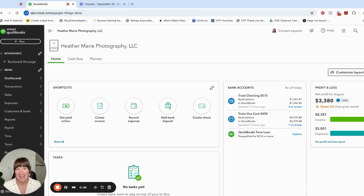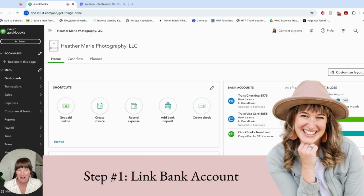Okay, so once you have an account and you log into QuickBooks, you are going to see this dashboard each time. This gives you a quick snapshot of your income, expenses, and recent transactions that you've had in your business. But today, like I mentioned, we're focusing on those 5 key areas: categorizing expenses, linking your bank account, tracking mileage, managing sales tax, and keeping up with 1099s. These features within QuickBooks will save you time and help you stay on top of your business finances as a photographer.